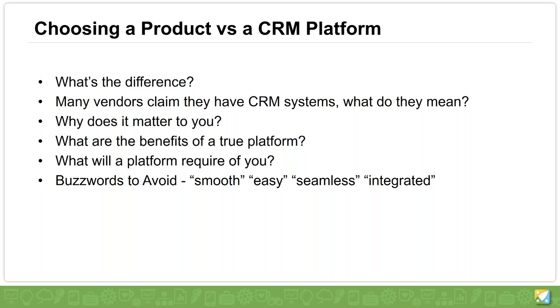So this is not to say that they're not offering a great product for you, but you want to be wary of that word CRM because it can get used a little loosely. Why does it matter to you, a product versus a platform? Well, you want to come back to your CRM vision. How do you want your constituents to feel engaged with your organization? And how important is it to you to get that full view of how they're engaged with you before you communicate with them, or as you communicate and engage with them?